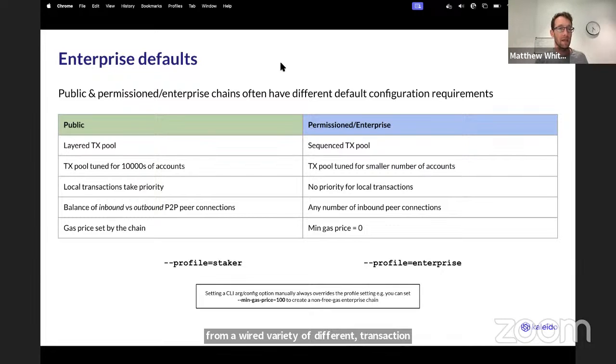The transaction pool itself is typically going to need to be resilient to the fact that large numbers of applications might submit transactions to it. You might have a large number of transaction sender accounts, and you probably are conscious of any one account monopolizing your transaction pool, because once the pool is full, it can't accept transactions from other senders. So typically you would tune the pool for that kind of behavior.